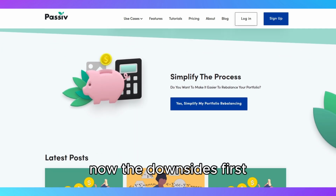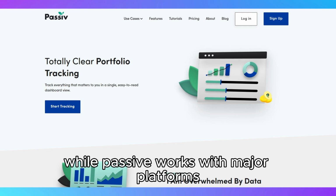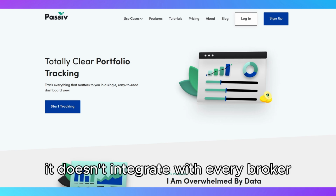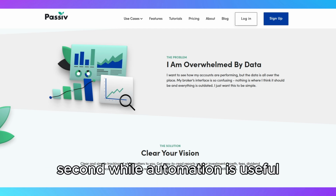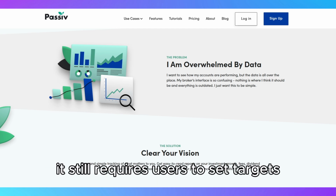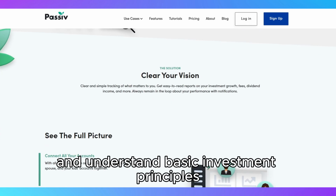Now the downsides. First, broker support is limited. While Passiv works with major platforms, it doesn't integrate with every broker, meaning some investors might not be able to use it. Second, while automation is useful, it still requires users to set targets and understand basic investment principles.